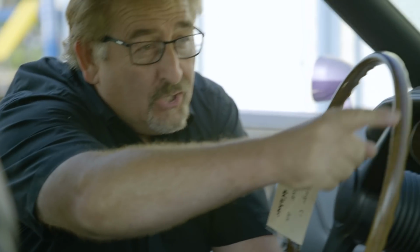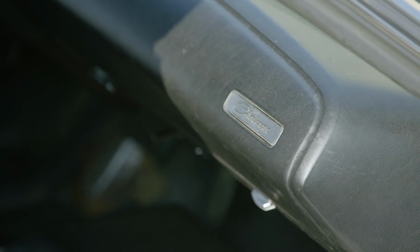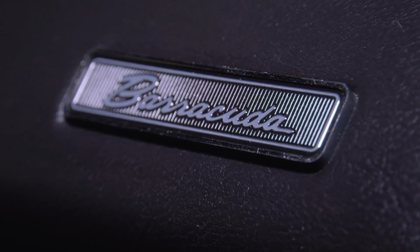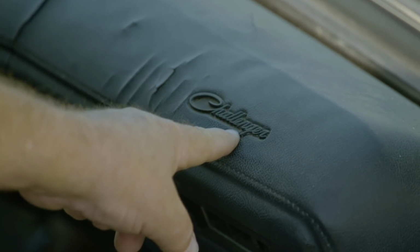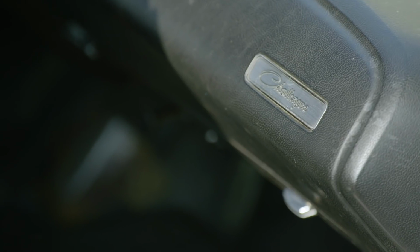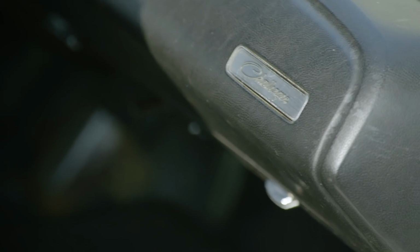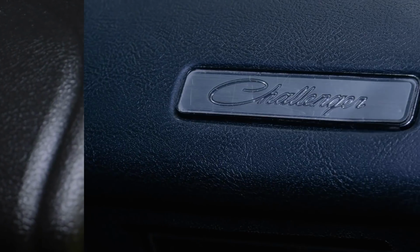The dash pad changed in 71 and uses the Challenger replaceable with Barracuda, because it's the same applique over there. So 70, a Challenger has its own dash pad. 70, a Barracuda has its own dash pad. But in 71, because they were basically shaped the same, they decided to streamline things and just make that little label over there replaceable, whether it would be for a Barracuda or a Challenger.